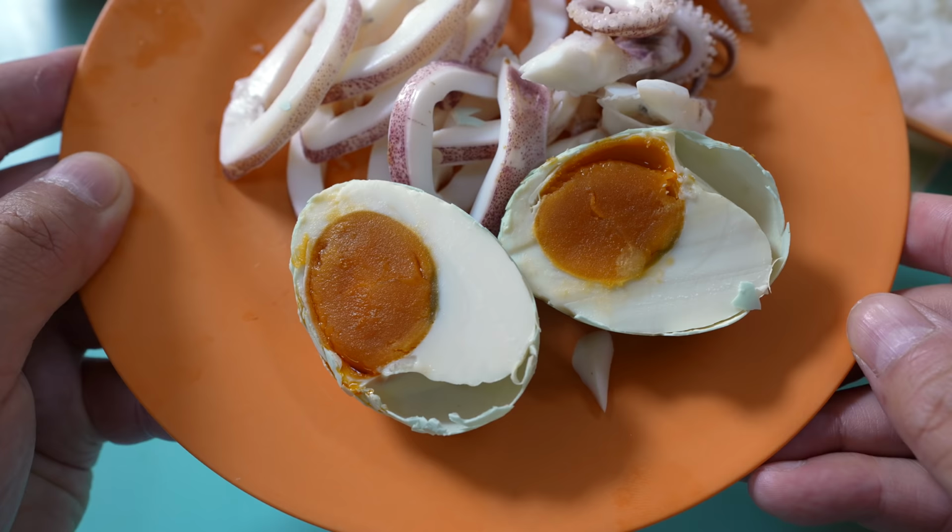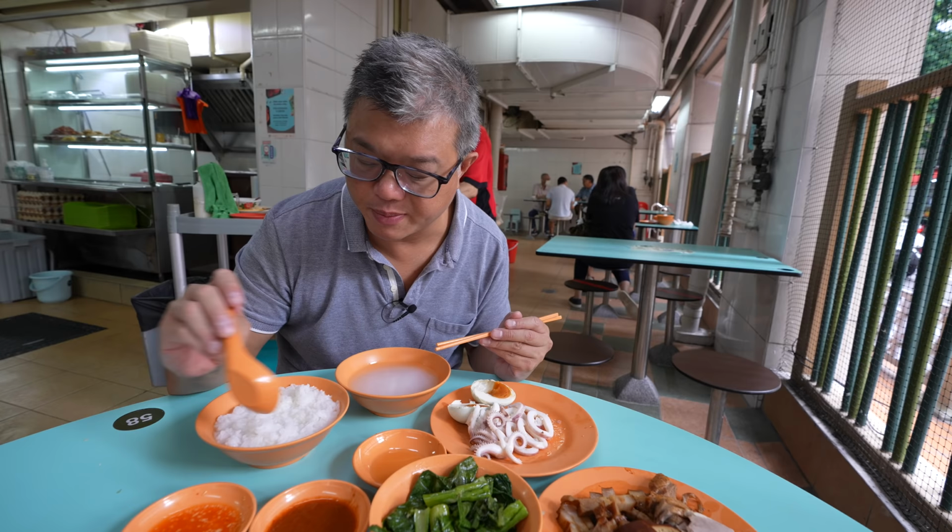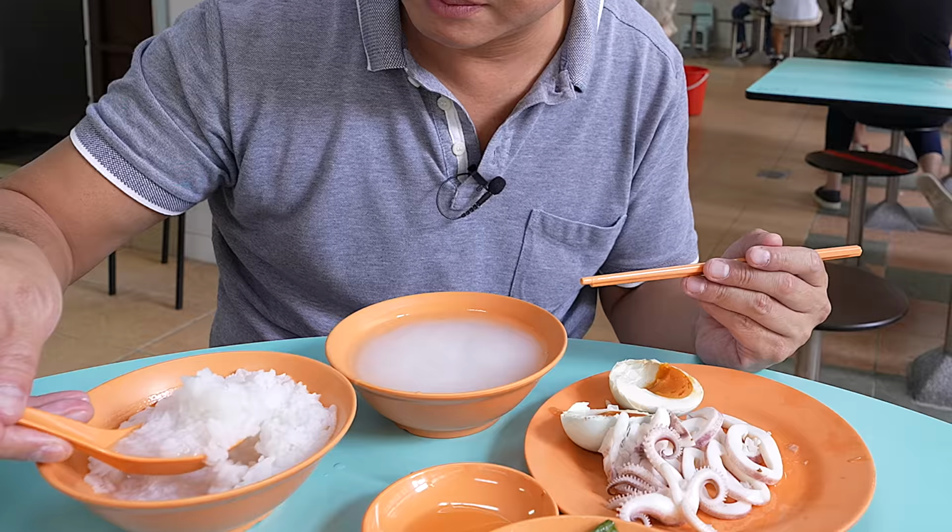Wonderful oil richness too. Before I go on, I've got the rice and I've got the porridge water over here. Most people just add a bit of water inside the porridge. I like to add a bit of porridge inside the porridge water, because I like a lot of porridge water in my porridge. Lovely.